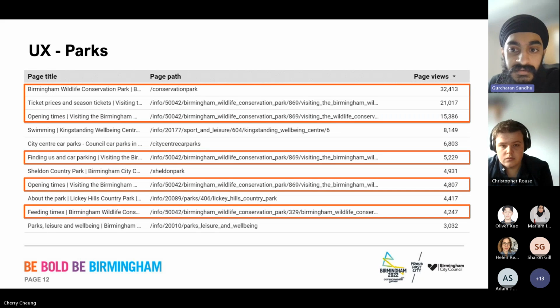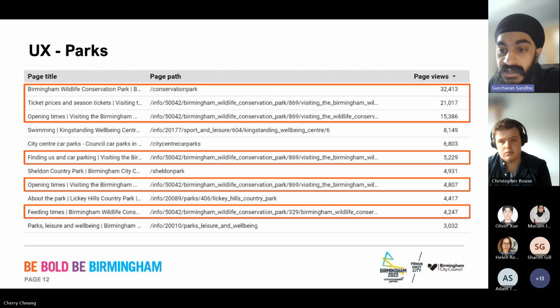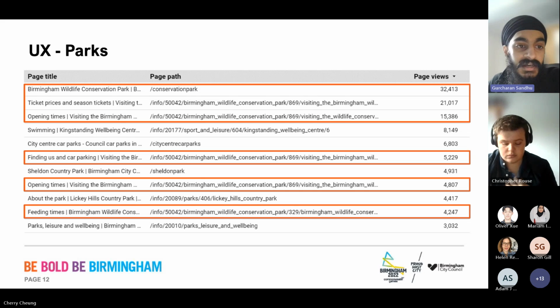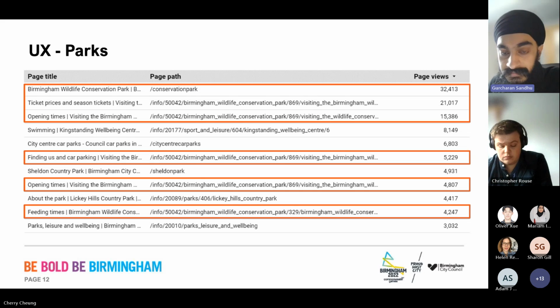Here's a screenshot of the analytics. So the ones highlighted with the red box are the ones that you can see with the most views. They're all linked to the Birmingham Wildlife Conservation Park. And you can see that the homepage had 32,000, which is quite a lot. And Birmingham Wildlife Conservation Park, all the pages there were cropping up quite a lot. So you could see that they were getting a lot of traffic in general. And then followed by the ticket prices, open times, finding us in car parks, and feeding times, etc. If you go to the next slide, please.